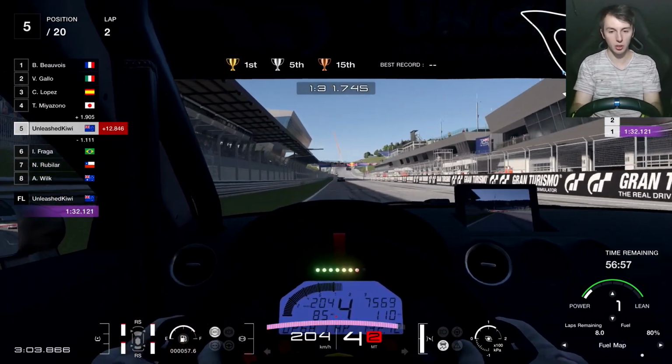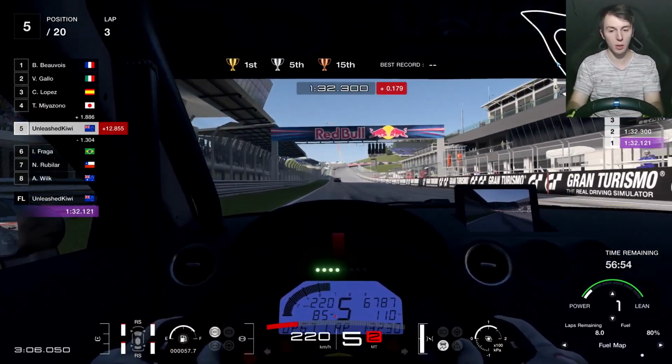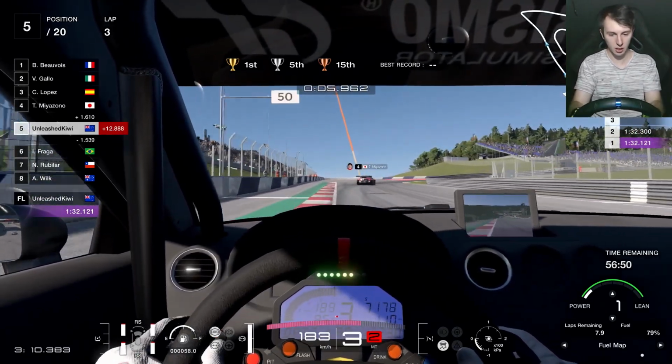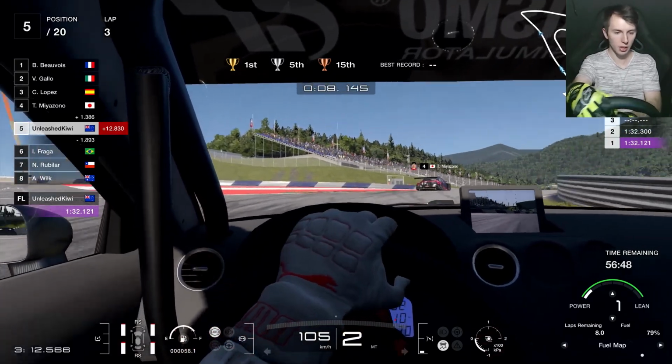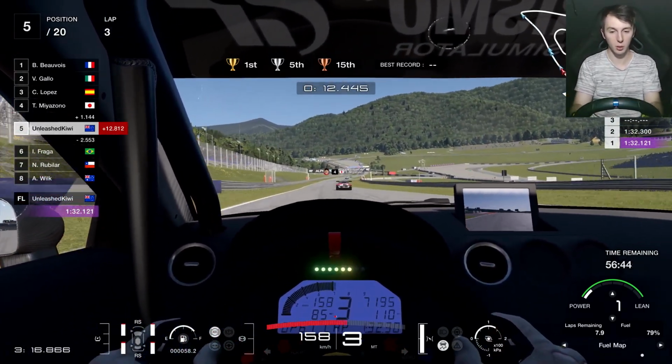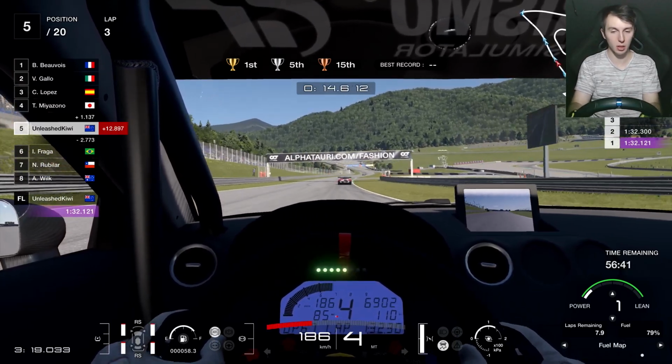If you go any wider than that, you're going to risk picking up 1 second, maybe more penalties. And same with this first turn as well. You got a sausage curb on the exit here. Just don't go too far beyond that sausage curb. One wheel beyond the sausage curb should be about where your limit should be. Otherwise, any further and you'll be picking up time penalties.